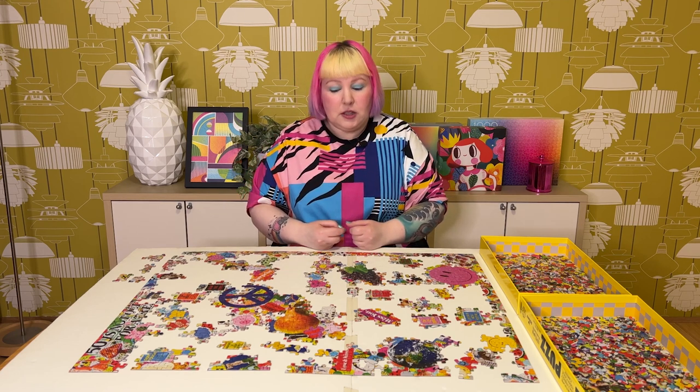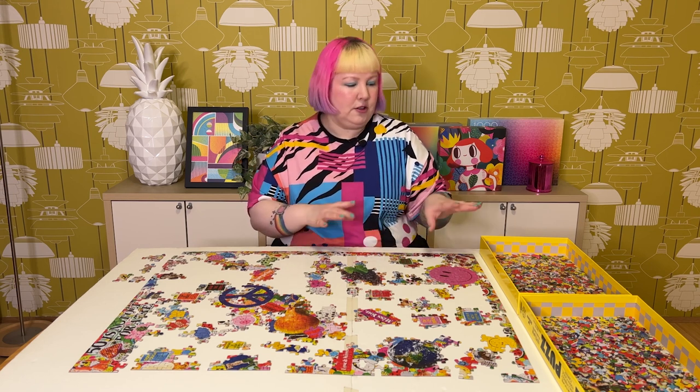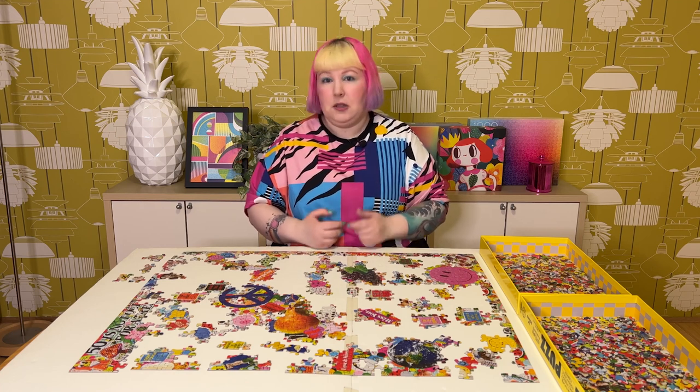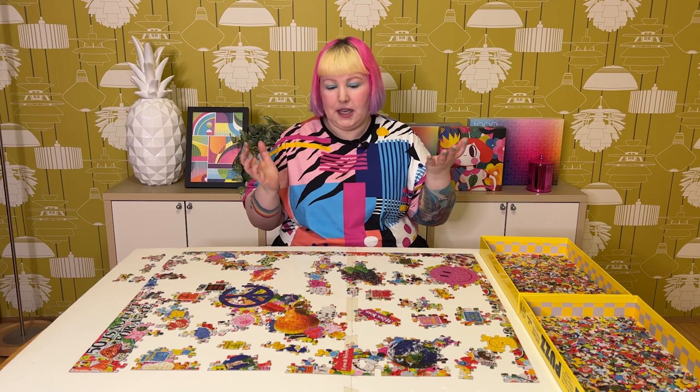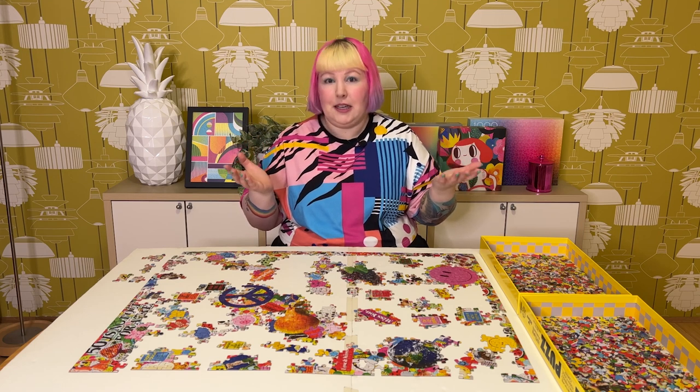And I'm actually really excited to keep going and put the rest of it together and find all these other fun stickers. So, speaking of which, I think we might as well finish chatting, and I'm going to get back into some puzzling.